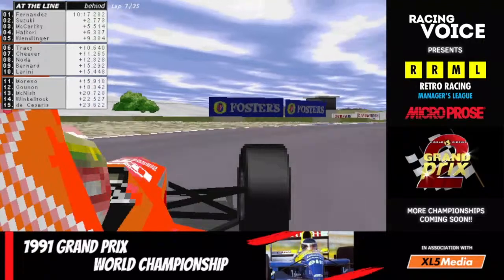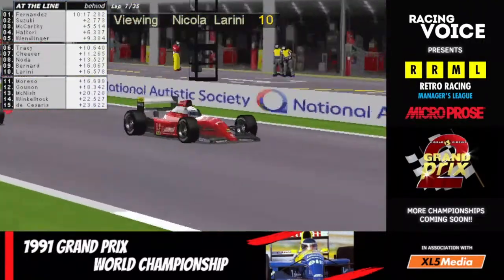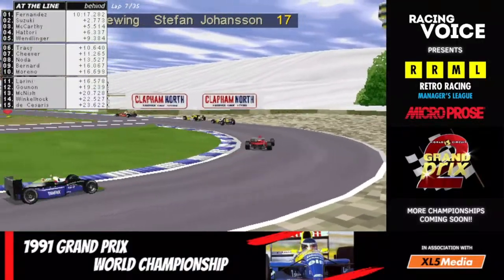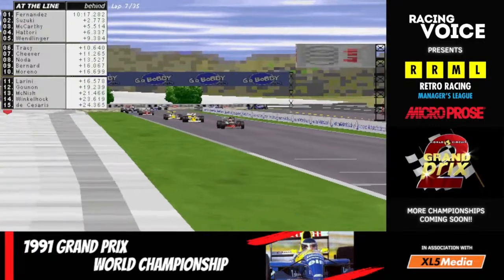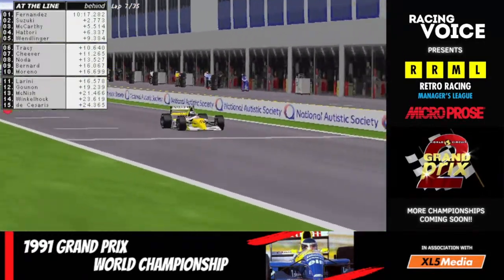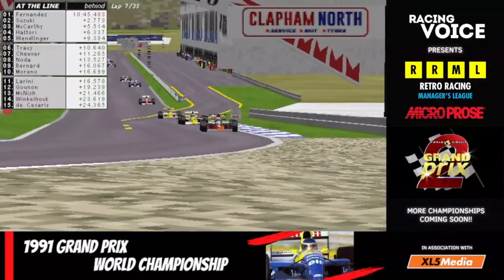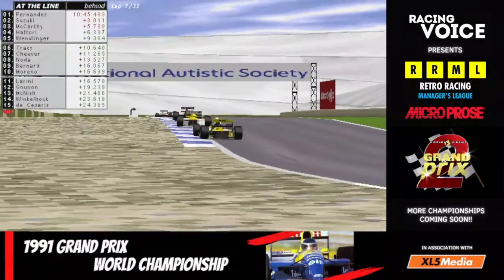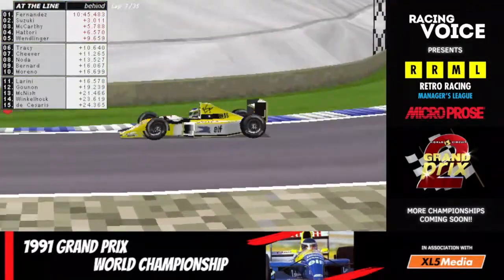Fernandez, 2.7 now ahead of Aguri Suzuki. Very solid race. Here's Larini. Larini's going to lose out to Moreno here by the look of it into turn 1. Well, the director changing position around the course at the worst possible moment because Moreno was finishing off the move there on Nicola Larini, and he does get in front. But as a result, we end up going down towards Stefan Johansson, who's chasing Roland Ratzenberger in the Fondmetal.